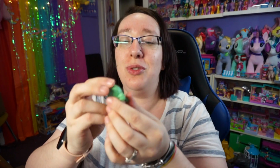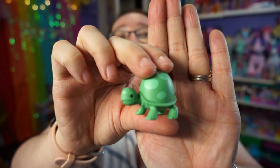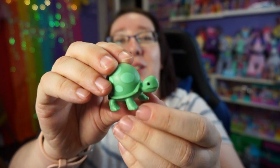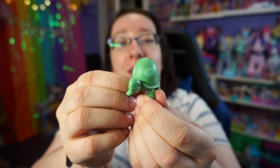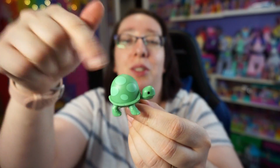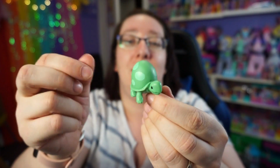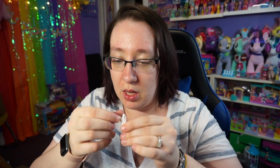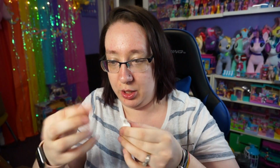We have, oh, little Tank. Oh, look at him. He's so cute. Oh, I like him. He's so adorable. It would be cool if he had his little propeller thing on there, but then it's probably hard for Fluttershy to take care of him like that, but that's so cute. All right, and then, ooh, a little dirty there.